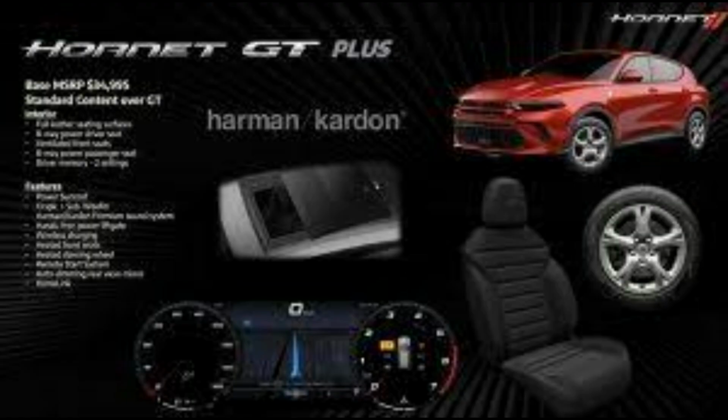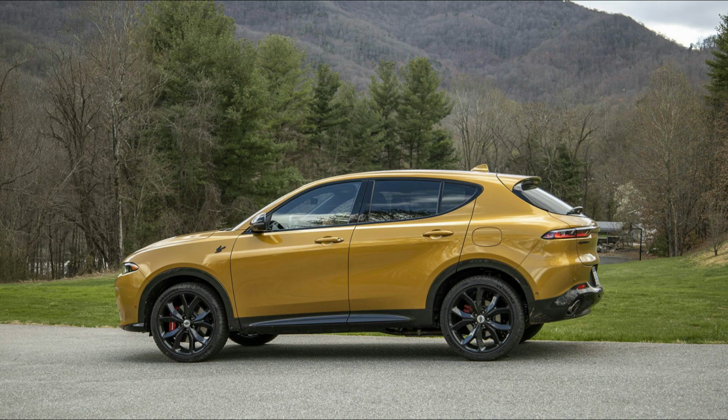Now, the GT Plus, coming with the same motor, upgrades the experience with more aggressive badging and styling, with premium interior trim and sunroof for an extra $5,000. Sorry, no Gucci though. Coming this summer, the Dodge Hornet RT and RT Plus, the plug-in hybrid versions, come in with a bit more horsepower at 288 and almost 100 more torque at 383.